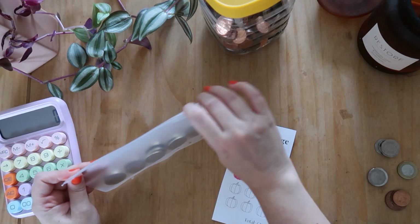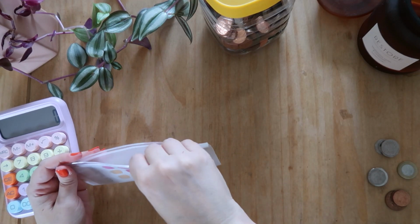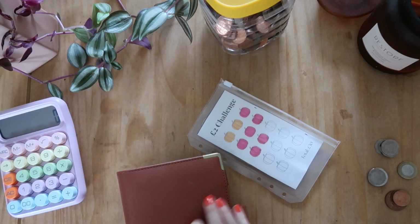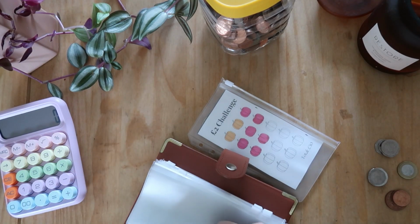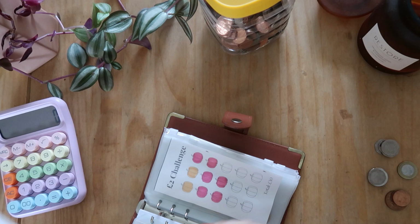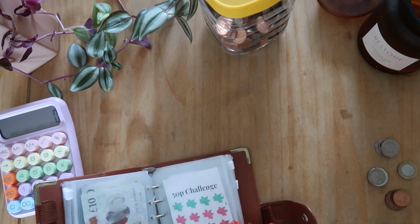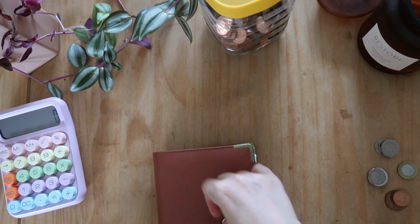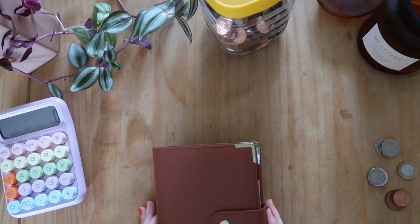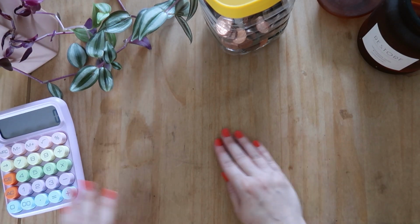So let's pop that back in. And then we'll pop these back into the wallet. And then all that's left to do for this part is to count up the change and add it into the jar, because all of my monthly budgeting and everything like that will be in Wednesday's reset video. So let's see what we've got.